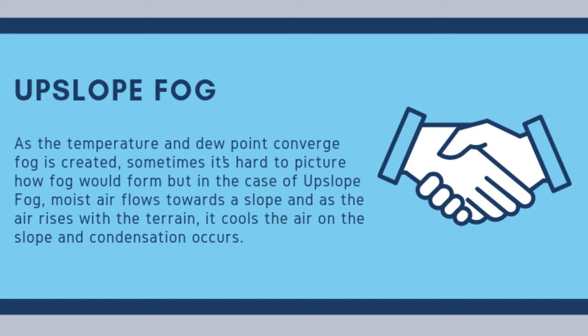Upslope fog needs a little wind to help push the warm, moist air up the mountain. As it moves up in altitude, it cools down and condenses right into fog. If you live in Colorado, you'll likely see upslope fog, which is common in the Rocky Mountains.